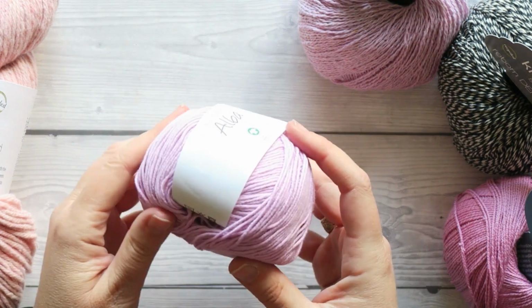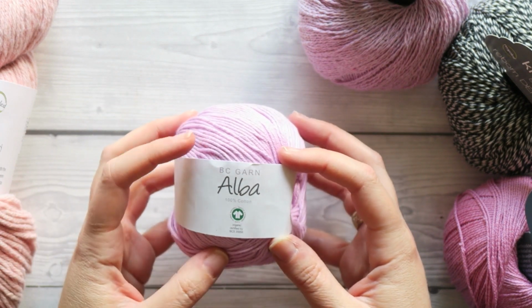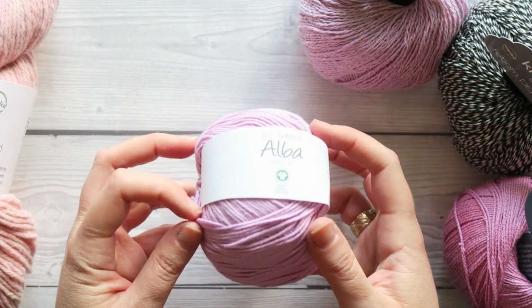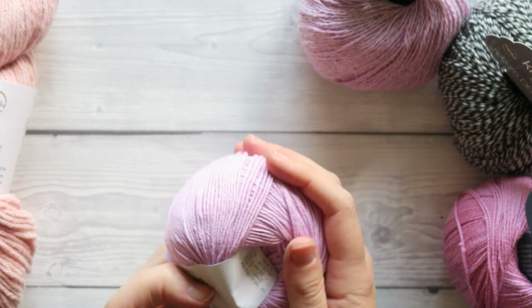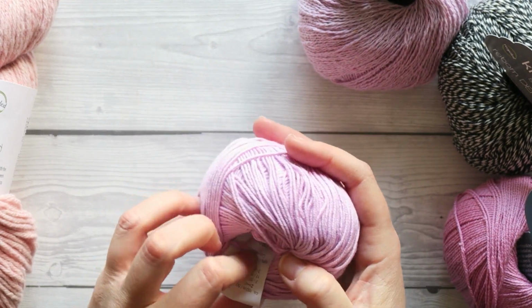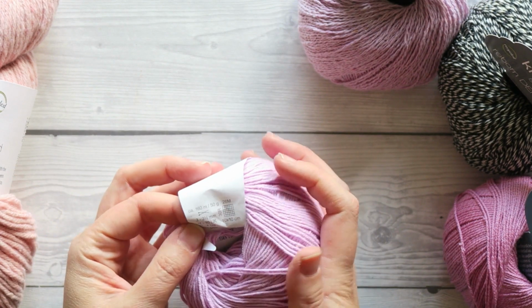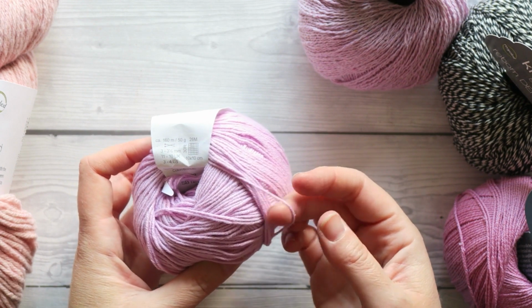And then this one I also wanted to try. This is by BC Garn. It's called Alba. It's 100% cotton, organic cotton. I wanted to see the color. This is just like cotton yarn. I don't think there's anything special to it. 100% cotton, 50 grams give you 160 meters.